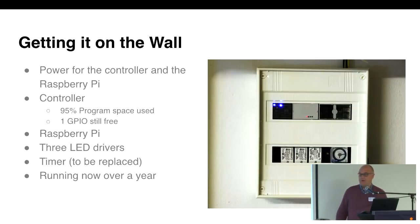And this is the final unit on the wall, so it's a little bit different to the first one, but we've got our 5-volt and 12-volt supply. I used a 12-volt supply, I forgot to mention that, because I really couldn't find relays that were cheap and available under 12 volts, so that's why I opted for that. And we've got the Raspberry Pi, then we have the three LED drivers there, and that's the whole thing. The mechanical clock is an enhancement in waiting. One of the next revisions will be to change that so it'll go to Astro time.